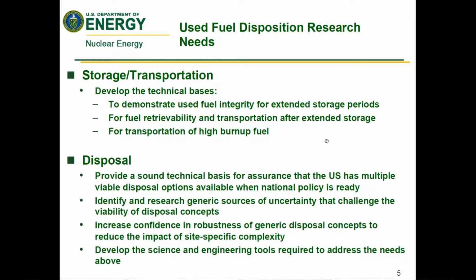We have two main functions. We have the storage and transportation function and the disposal function. I think of them as the near term and the long term issues. There's some overlap in storage and transportation. Our purpose is to develop a technical basis to demonstrate used fuel integrity for extended storage periods. And these storage periods are somewhat undefined, but might go out to a couple hundred years.